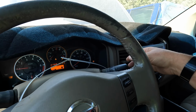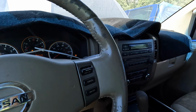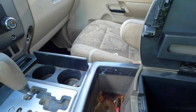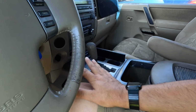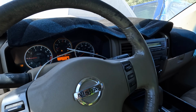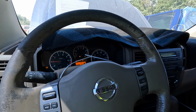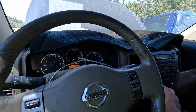Ooh, gross. This smells awful. Now that the air conditioning's on, it smells even worse. This is nasty, guys. This is real nasty. Service engine soon light. TPMS light. It's out of gas, but if you want to put an engine in it, or maybe you can get away with just putting some bearings in it, I don't know. I'm not going to tell you what to do.